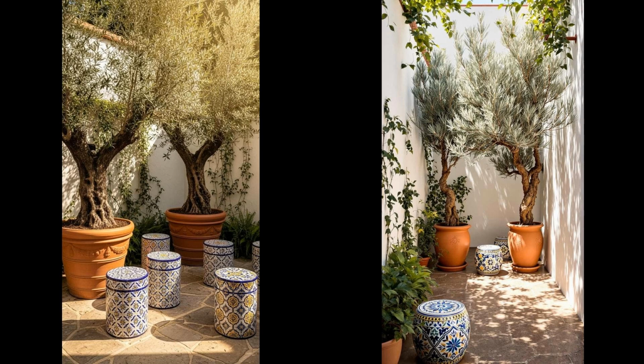Oversized potted olive trees bring drama and lushness to even the tiniest courtyard. They thrive in containers and offer sculptural beauty year-round. Paired with mosaic stools in earthy blues and sun-baked reds, the space gains instant Mediterranean character. Think relaxed lunches and long chats under dappled shade.